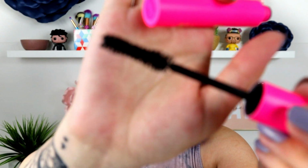But now, I've had it for like a week. And you think a week wouldn't make a difference for mascara, but I'll never use this thing again in my life. It feels like it's empty now. Like, let's look at the wand, right?